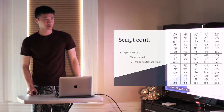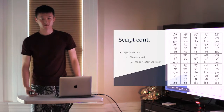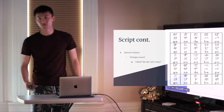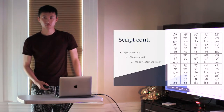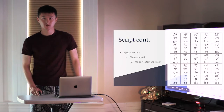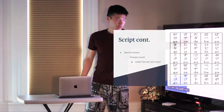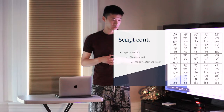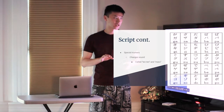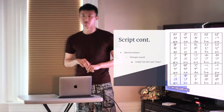So there's special sounds you can make when you need to say a certain word. For example, the word for homework is shukudai. There's no shu sound in the alphabet, right? Because it goes sa, shi, su, se, so. So what they do is they take the first one that sounds like it, like shi, and then combine it with the next sound that will make it into what you want, sha or shu. So they put a small u next to it, so it makes a shu sound when you read it.